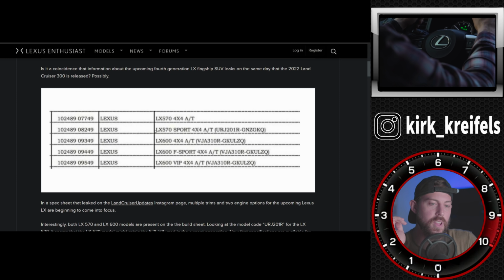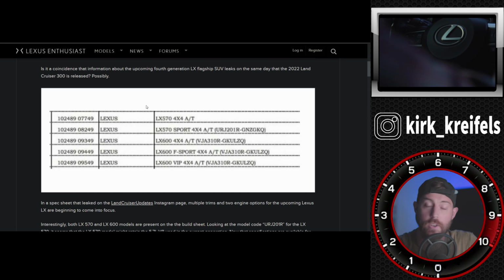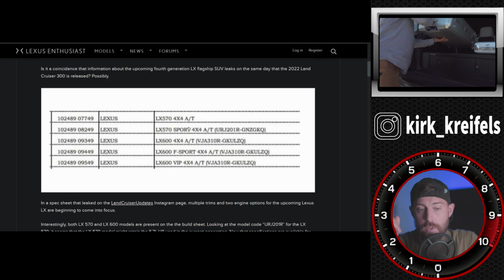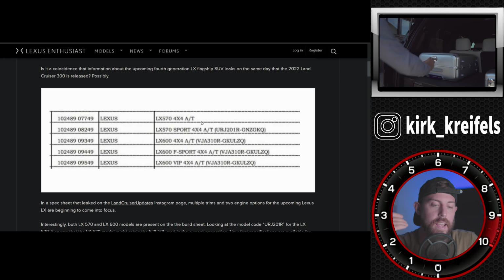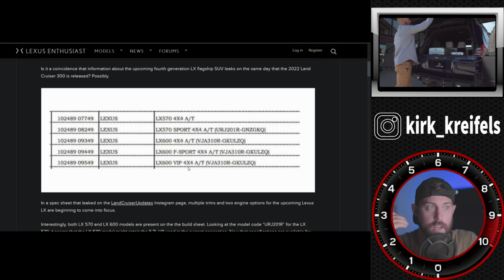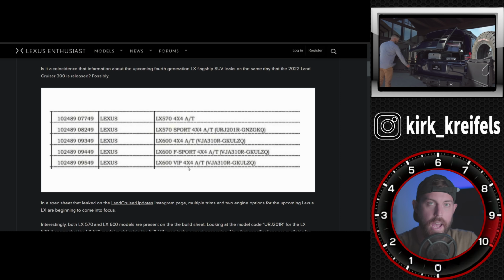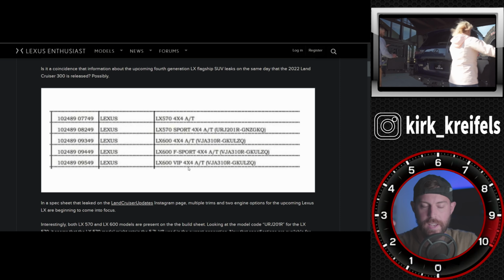I just think these are the last of the LX 570s. I don't think they're going to keep the LX 570 around. I think it's going to be retired this year. And early 2022 is when we're going to see the LX 600, and I'm expecting this vehicle to be unveiled this year. Don't know if it's going to happen, but that's what I'm expecting for the LX 600.